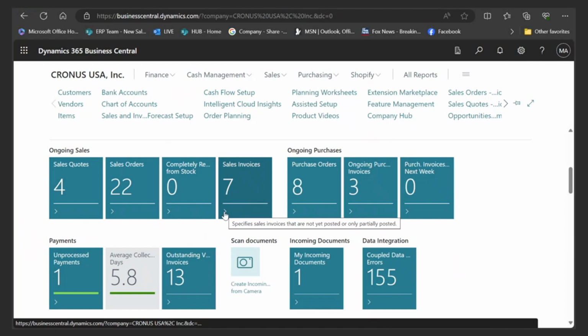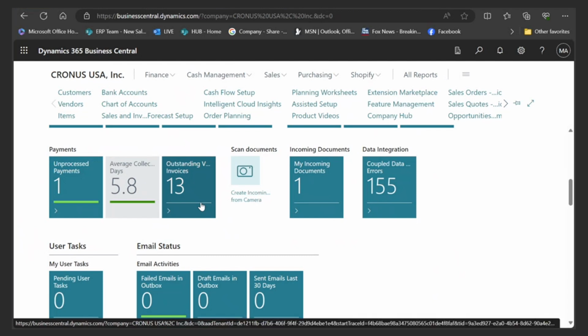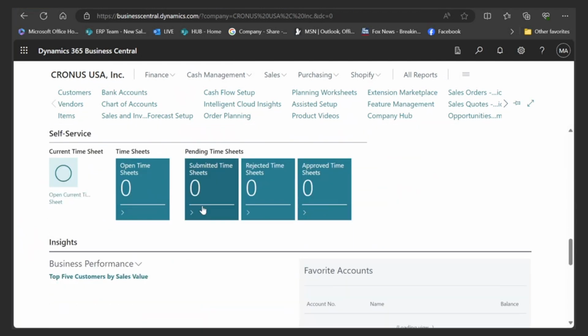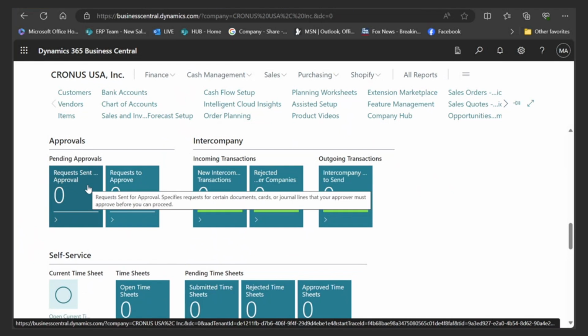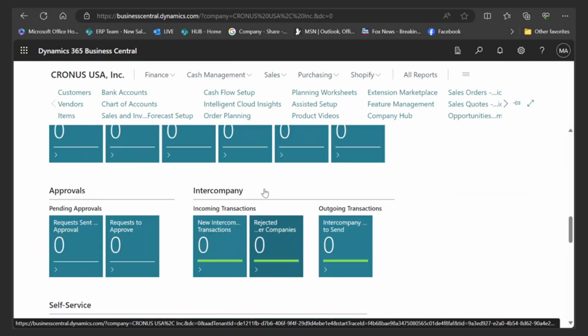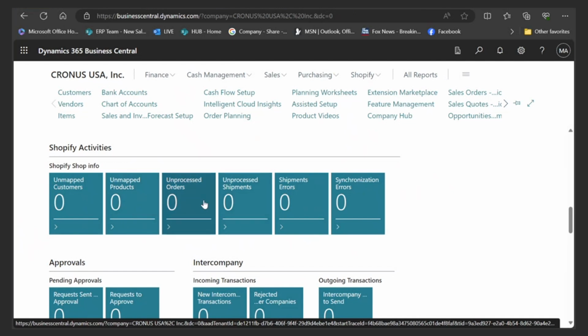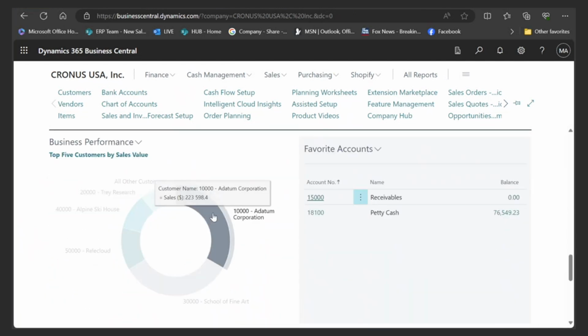So the last part about some navigation stuff, we talked about these cues that are showing up, giving you all the access to that great data. Other things on the role page that are coming up is, if I've got any approvals through workflow, they're coming up here right on my role page. Any intercompany transactions, Shopify stuff, that's coming in. And then there's also some analytical graphs and charts that come into play here. These are real time with the data.